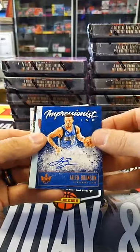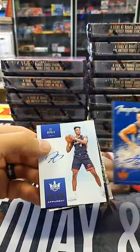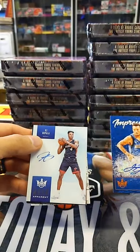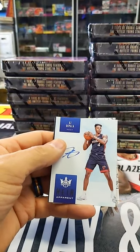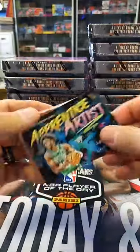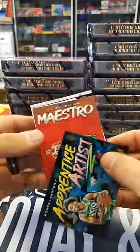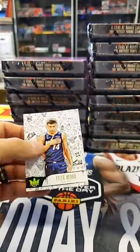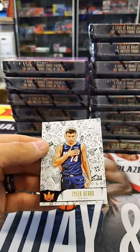Dallas, autograph. Alcapala, heir apparent, Miami. Artist Apprentice, Romeo Langford, CJ McCollum, Mastros. And Tyler Herro rookie auto. Did I freak you guys out?